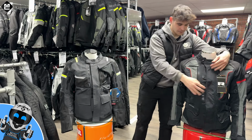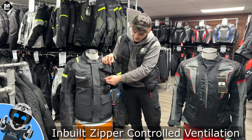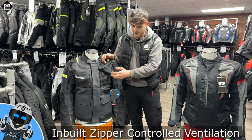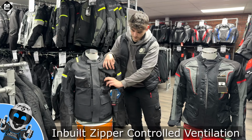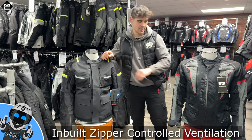Both of them in terms of venting are really well equipped. The Oxford has a big front open panel with a magnetic system holding it switched back. So it's a big mesh panel that feeds direct into the front of the jacket. Obviously there are well built lips and flaps around here to stop any of the water coming in when you're in those heavy downpours.